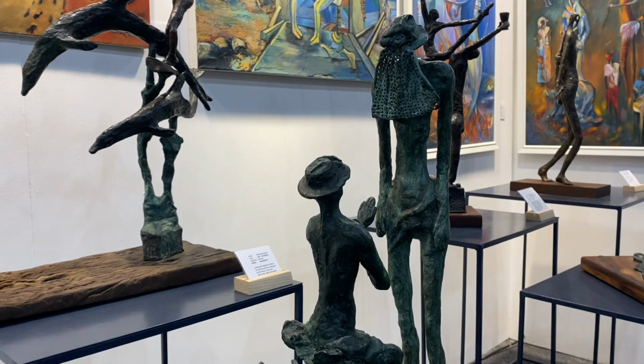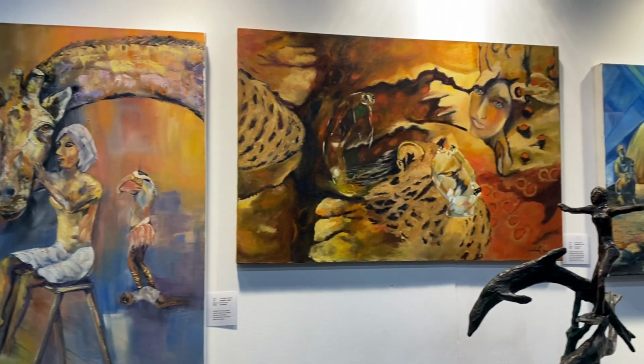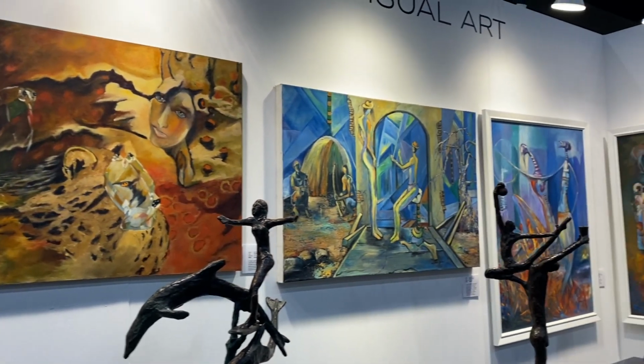Then this one is about communication. Today, we know that there's no direct communication anymore. Everything is online. That's right. And as a result, you find the hat and the veil, the eyes are hidden away. And then the hockey players, just to show group activities. And what I do, I take my sculptures and I place them into paintings to give them a visual environment as well. Wow, thank you for taking the time to take me through your work.